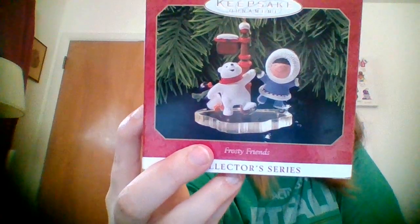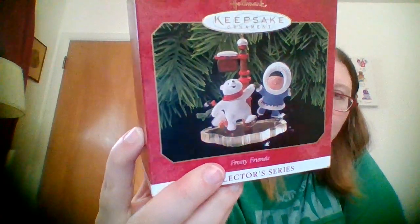And I won't take them out of the boxes, but I pay 50 cents each, and I will try to sell them because they're old enough. This is just old enough. In fact, it's dated 1999, and it's called Frosty Friends, and it's an Eskimo and a polar bear ice skating together with a penguin behind them.